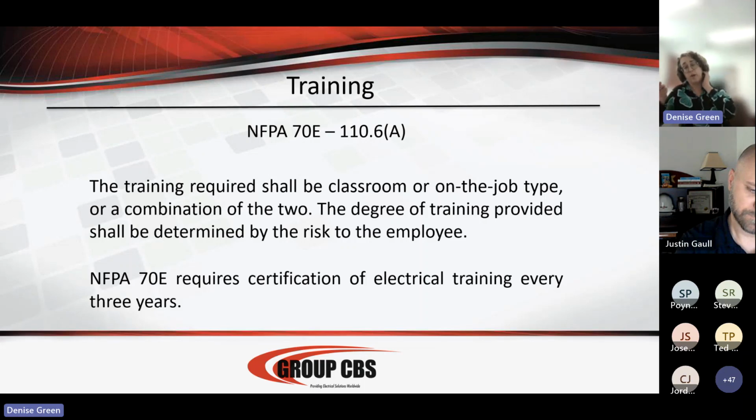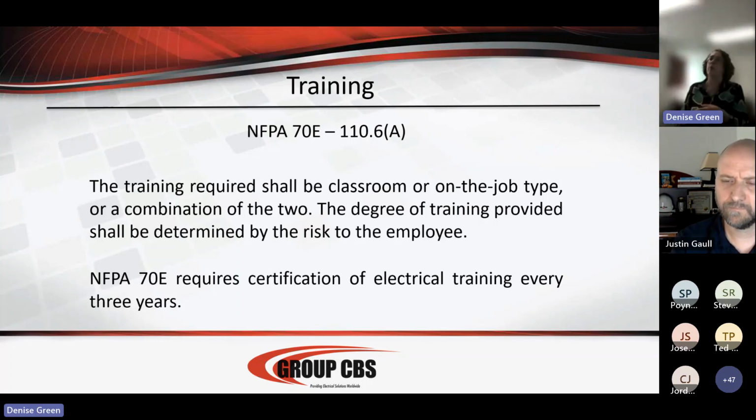When I said they are very flexible on training, it says you can have classroom training for your employees. You can do on-the-job training. It can be a combination of the two. How much training you give an employee is based on what they do for their job and what hazards they're exposed to. The big thing on electrical safety training is it must be done every 3 years. It must be documented.